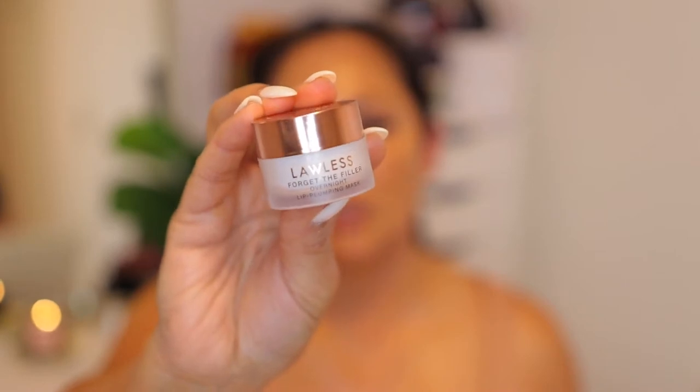So I've been using the Lawless Forget the Filler Lip Balm. This is what that looks like.